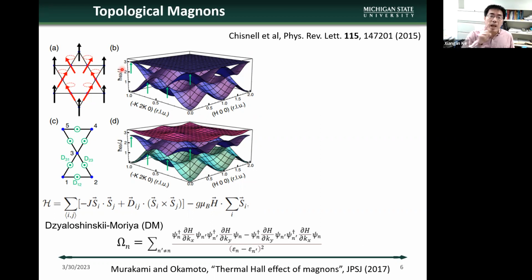As a result, they would have 3 magnon bands. 2 of them are dispersive and 1 of them is flat. And these 2 dispersive magnon bands will cross each other at a K point. But we know that, again for the Kagome systems, the inversion symmetry is broken at the center of the nearest neighbor bond. In this case, the Dzyaloshinskii-Moriya interaction, also called DM interaction, is allowed. So if we take into account the DM interaction in the Hamiltonian, then we can see that these 2 dispersive magnon bands would open a gap at this Dirac point or K point.